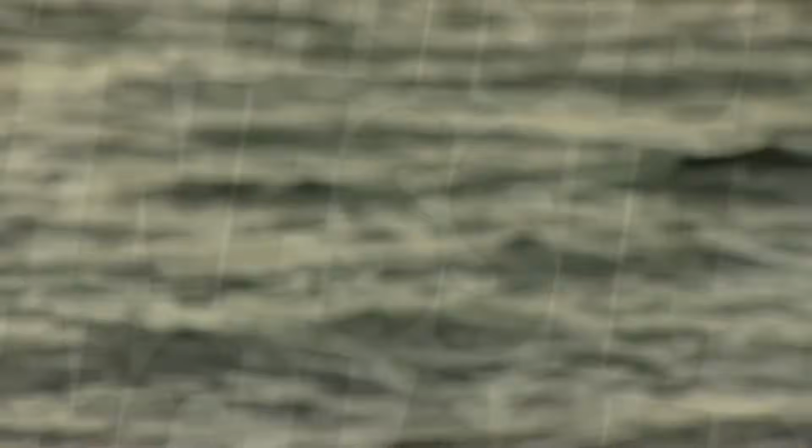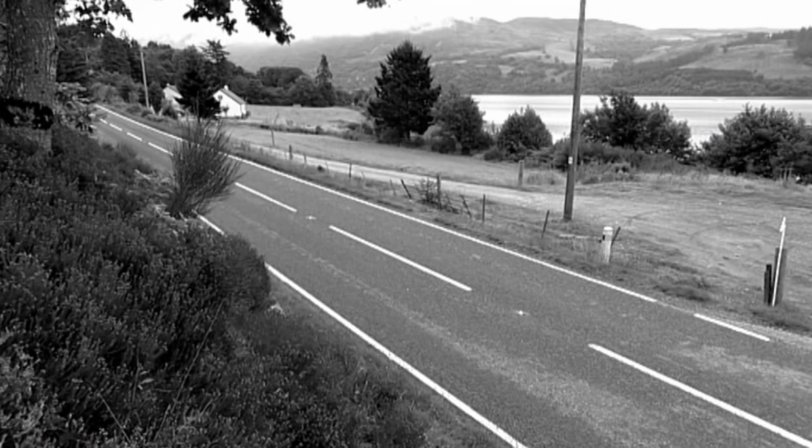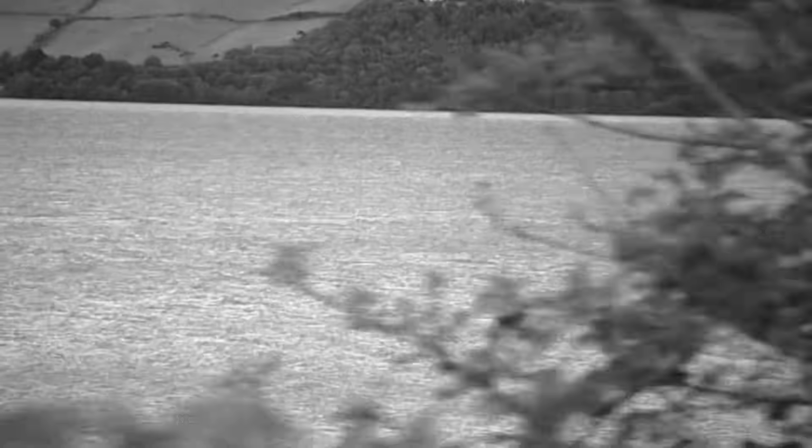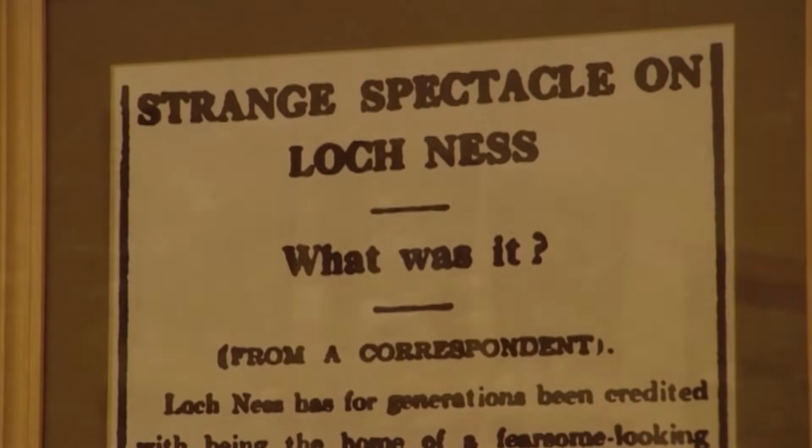Sightings continued into the 17th and 18th centuries as the monster became part of local folklore, but it started making headlines in 1933. In March 1933, a London couple were travelling from Dores to Foyers, and they saw a huge creature disporting itself. The wife of the couple was Aldie Mackay. It was her account that detonated the media explosion of interest in the Loch Ness monster.